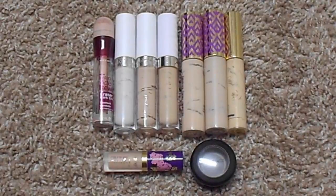For concealer, I used up 9 within the year. 1 is a deluxe sample size, 8 are full sizes. I used up the Maybelline Instant Age Rewind Eraser and Brightener, 3 different shades of the ColourPop No Filter Concealer, 2 shades of the Tarte Shape Tape Concealer, Estee Lauder Double Wear Concealer. The mini is the Tarte Creaseless Concealer, and I also have the MAC Studio Finish Concealer in NC15.